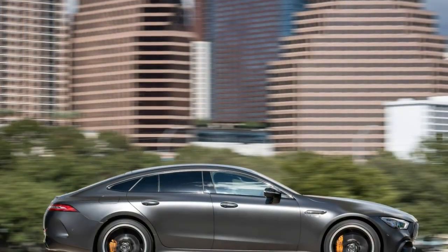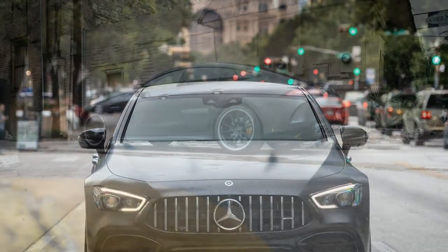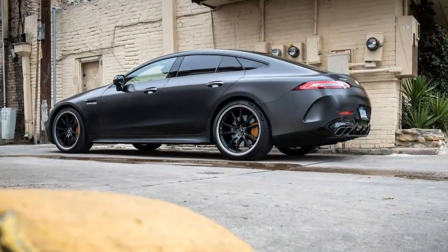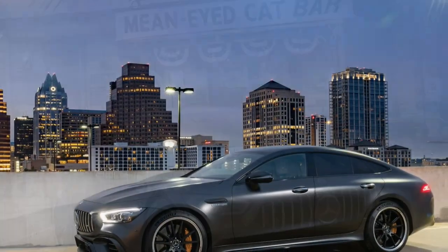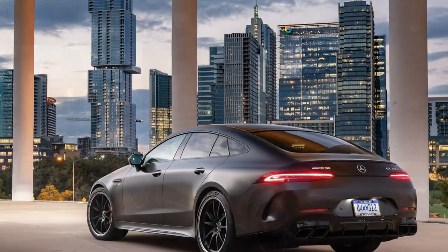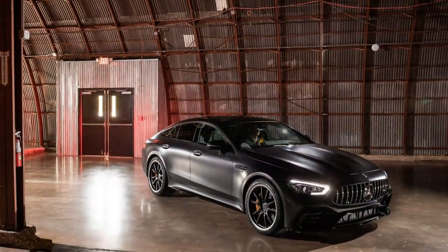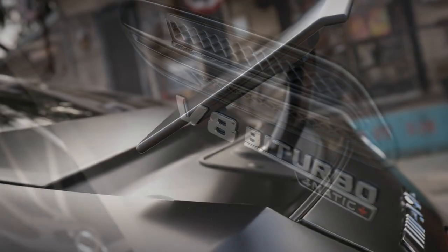Similar to the A-Class, two high-resolution 12.3-inch TFT displays form the instrument cluster and infotainment screen. In addition, on top of the one for the driving modes, toggle buttons manipulating the transmission mode, suspension damping, stability control, wing position, and exhaust mode are found on the center console.